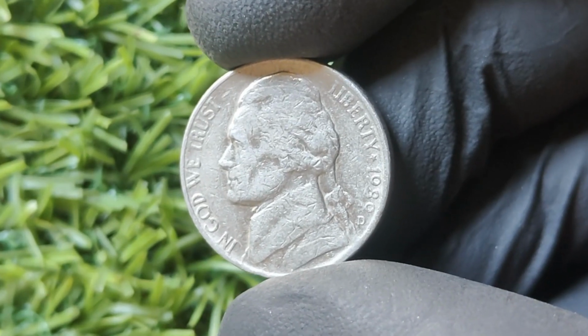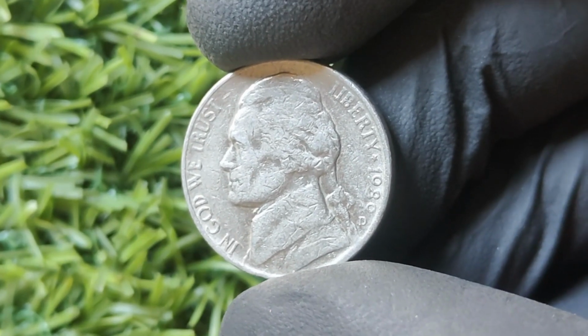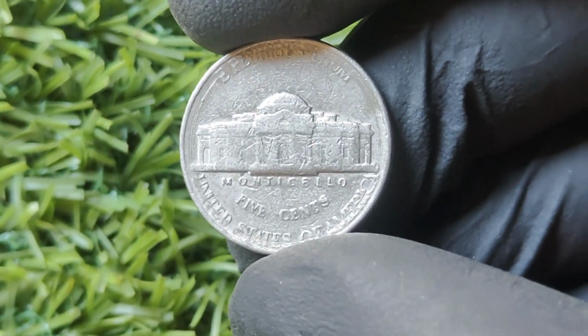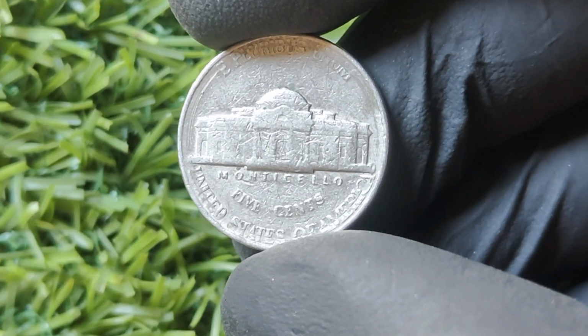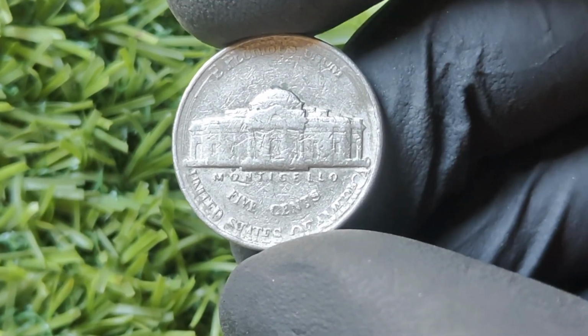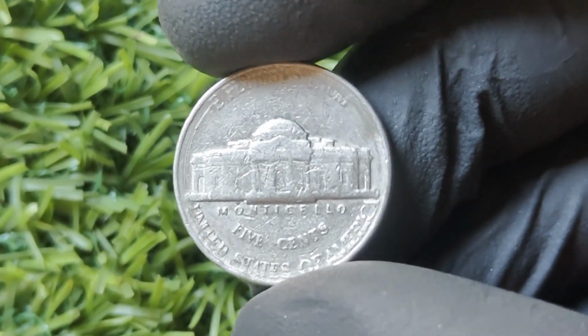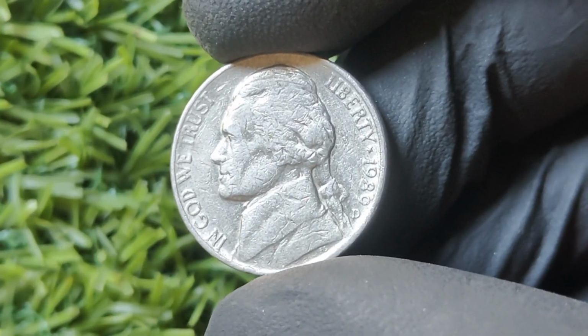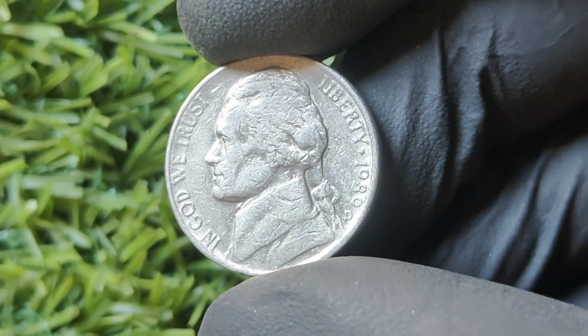A collector once found a rare Jefferson nickel mixed in with casino tokens. Another pulled one from a school fundraising jar. Both made headlines. One sold his for over $500,000. Think about that next time you skip checking the coins in your car's cup holder. Still, it's not just about finding one. It's about knowing when to sell. And that brings us to the real secret behind coin collecting.